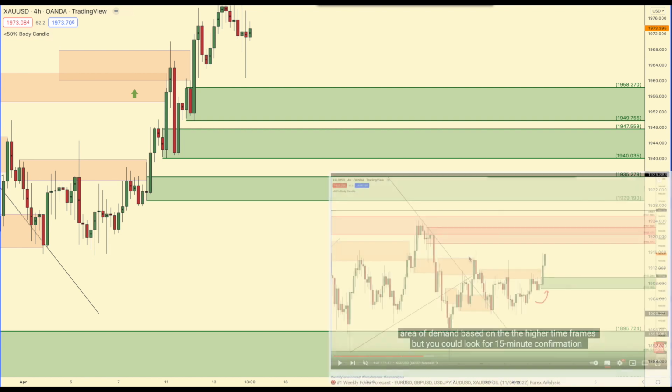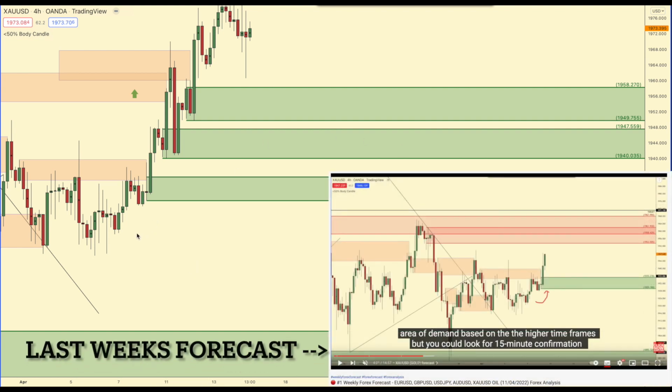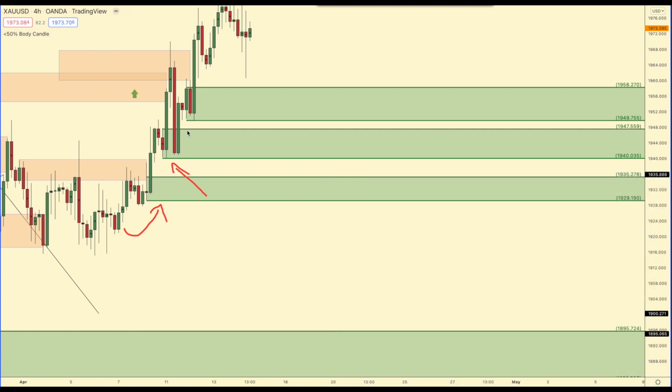Right, looking at gold. In last week's forecast, I talked about how we had a decent 4-hour area of demand right here that we could be looking for a trade inside of for a day trade, but we never got that pullback, but we actually got a new zone formed right here. And if you look at the reaction off of this zone, it was absolutely perfect, almost no drawdown except for, well, there was drawdown, but price immediately shot out of that zone. So if you got involved in a trade there, very nice.